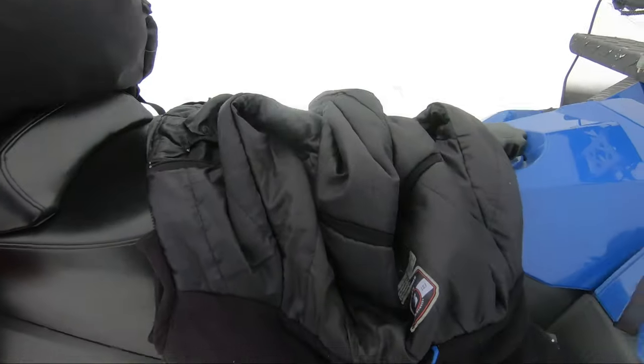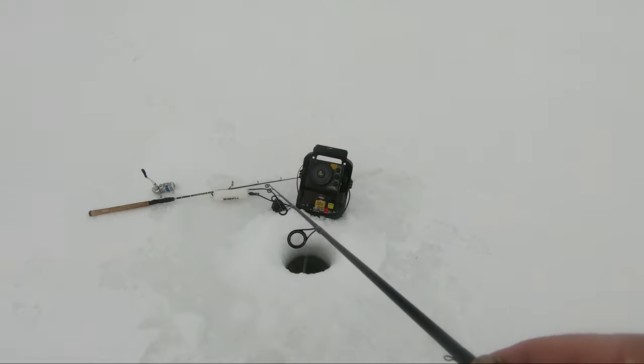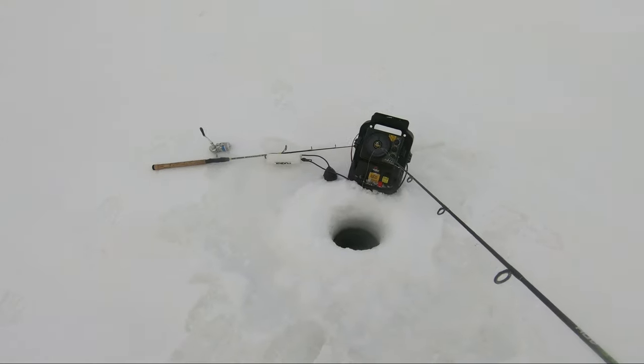After that, you then gotta retie. We're gonna move the snowmobiles over there and retie. Anything with teeth, retie. Anything with teeth, ice fishing in general. But we got on him quick.